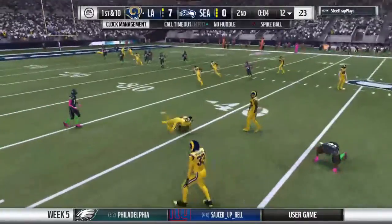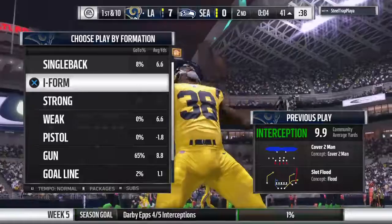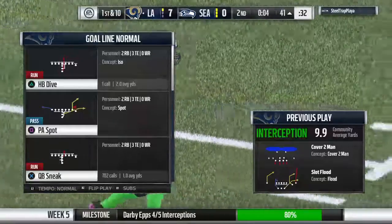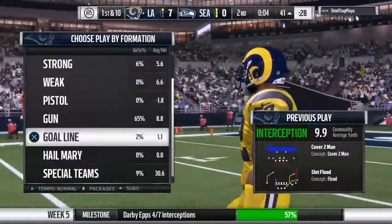And for a 3rd time tonight, he's intercepted. A great read, and it's picked off. And his guys have got it back at the closing stages of the 1st half. And the Rams now coming out on the field. And likely just out of field goal range. Could be Hail Mary time.